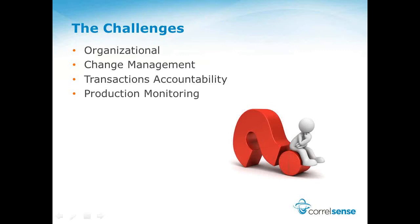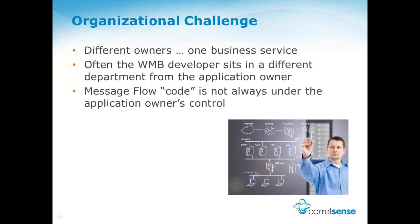So as we try to figure out what the challenges are in terms of the organization, there are four categories of challenges. There are challenges related to the organization, organizational challenges. Challenges around change management. Challenges around accountability and transaction accountability. And finally, challenges around monitoring. So let's explore that a bit before we jump in.